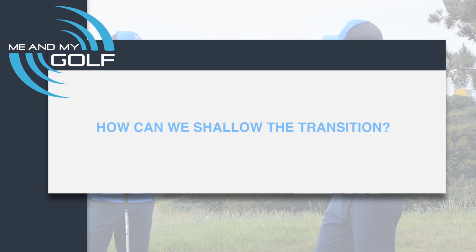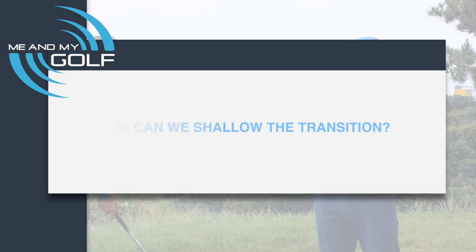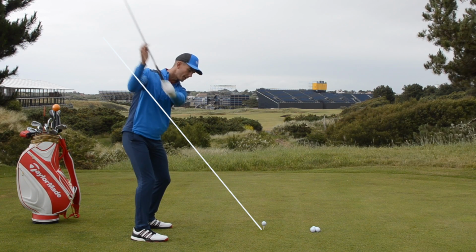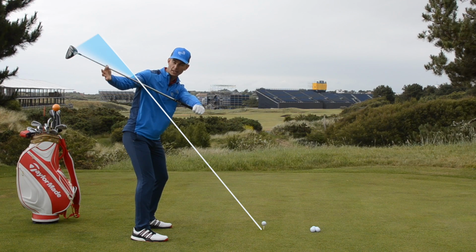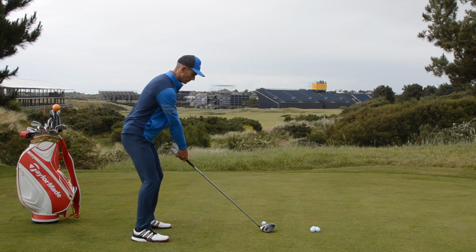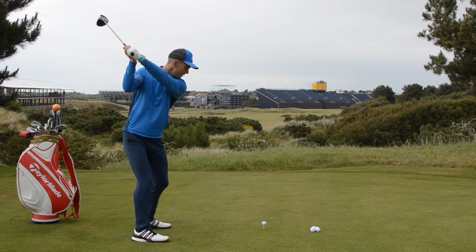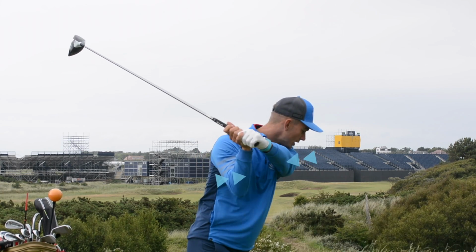So how can we shallow the transition? So talking of transition, how can we get a shallower transition, assuming they're a little bit steep? Okay, so shallow transition. So what he's talking about is the shaft angle getting too steep. How can he shallow the golf club so the shaft is coming in more like so? Okay, very simple one, Piers, to do with the arm. So we're going to get to the top of the backswing, and we're really going to focus on what your trail arm does. So in the downswing here, we're really going to feel as if the right elbow squeezes towards your lead elbow.